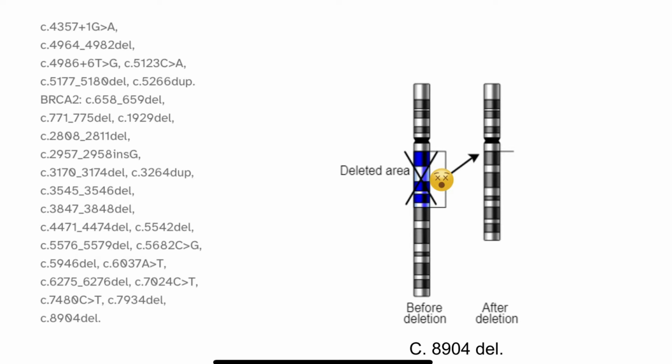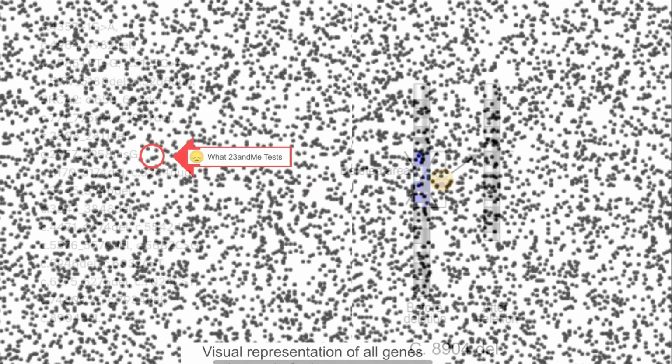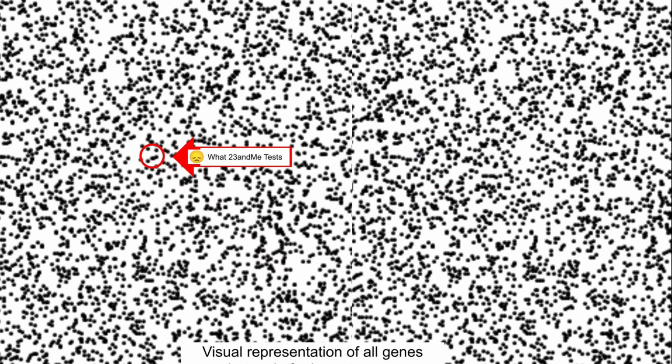The variations that 23andMe tests all have similar effects on the BRCA1 and BRCA2 genes, as they could cause the gene to no longer be able to produce the tumor-suppressing proteins. The greatest limitation of the 23andMe test is that it does not test all the known mutations in the BRCA1 and BRCA2 genes. There are over 4,000 variants of the BRCA1 and BRCA2 genes that increase breast cancer risk, and 23andMe only tests for 44. 23andMe also doesn't test for any mutations in other genes that are associated with breast cancer risk. Though they are the most notable, BRCA1 and BRCA2 are not the only genes that increase breast cancer risk, so other genes should be tested in addition to BRCA1 and BRCA2.